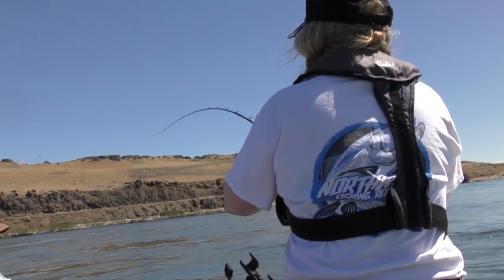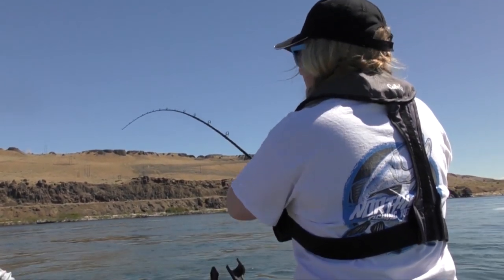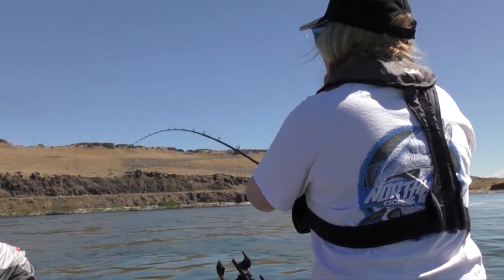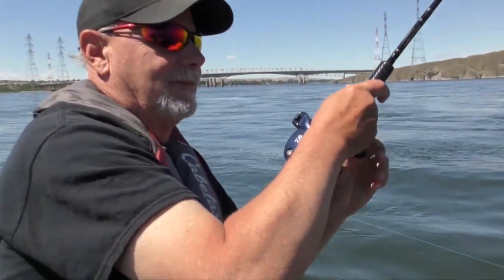What do you got, Hillary? Got a shad. Is that what it's called? A shad? Shod? There it is! Double! We're doubling up on shad! Double on the shad! Shad mania! Shad on!